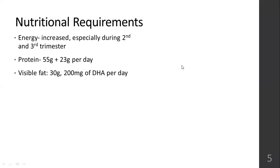But during pregnancy, whatever the activity, sedentary, moderate, or active, or a heavily working lifestyle, 30 grams of fat you have to take. Is it clear to all?